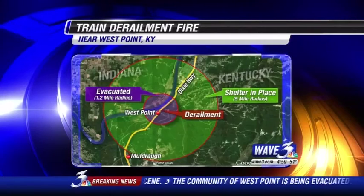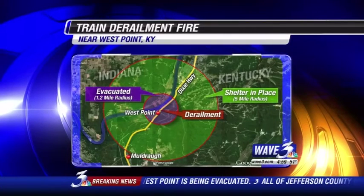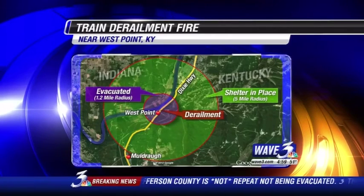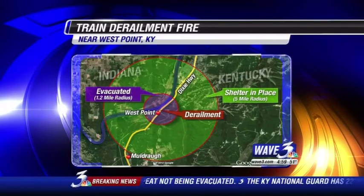There's a lot of burns. We're going to have more on that. But right now we've got a map for you of the area impacted. There is a 5-mile shelter in place warning, a 5-mile radius from that scene off Dixie Highway. People in that area should definitely stay in their homes, windows closed. And if you're within 1.2 miles, more than 100 homes impacted, including most of West Point. Those folks have been evacuated.